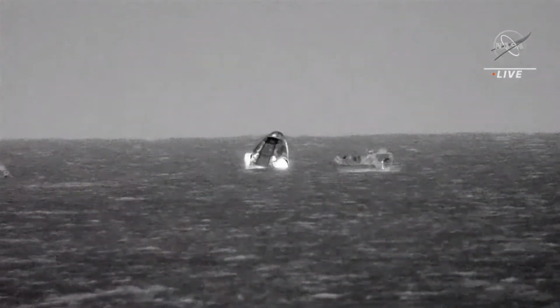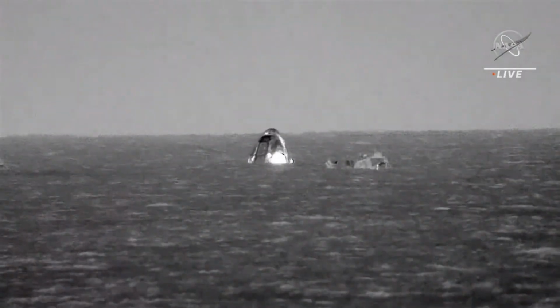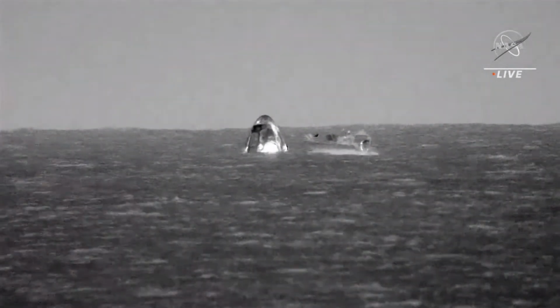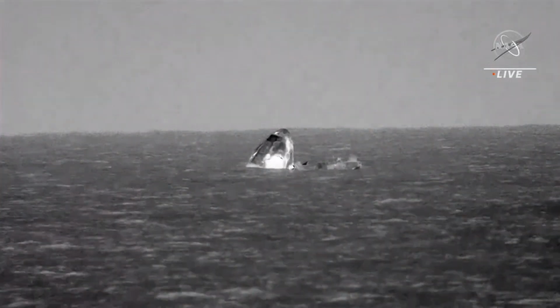Dragon, SpaceX, we are go for recovery personnel to approach the capsule. Expect fast boats alongside in just a few minutes. Dragon top, we look for light.